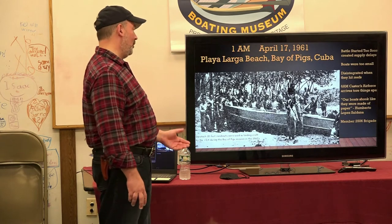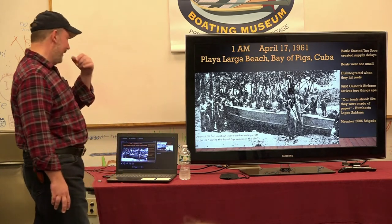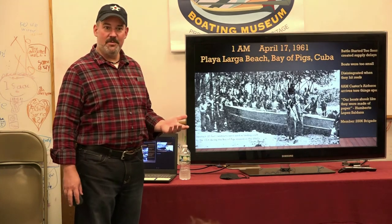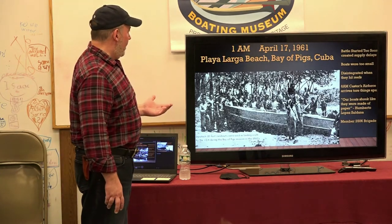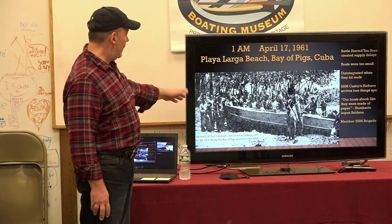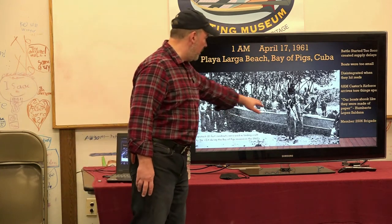So this is really cool. Because, anybody remember the Bay of Pigs invasion? All right, so this is a photograph that was in the New York Times. These are all Cuban nationals.